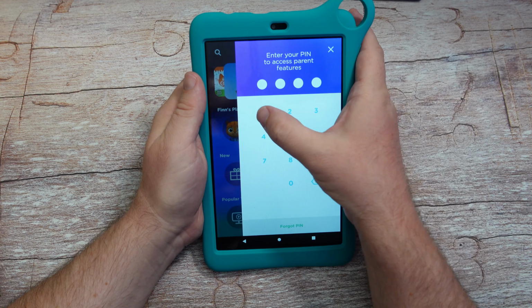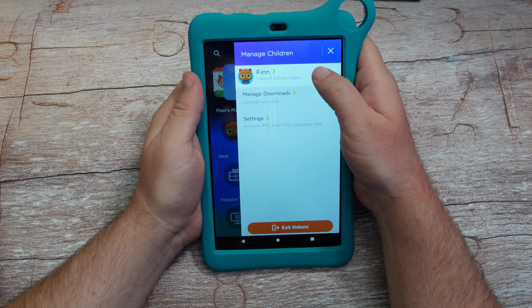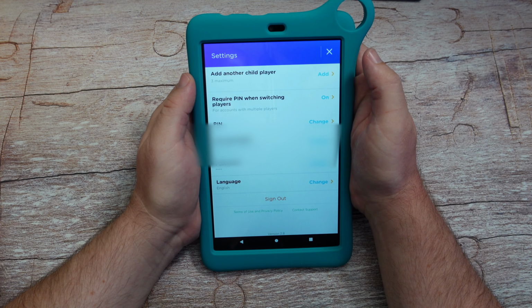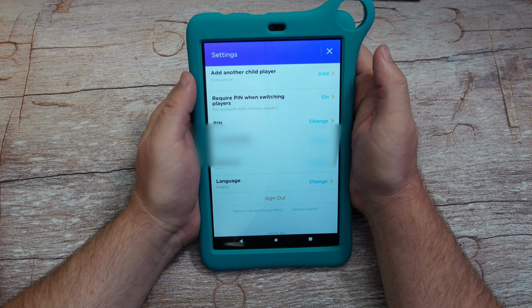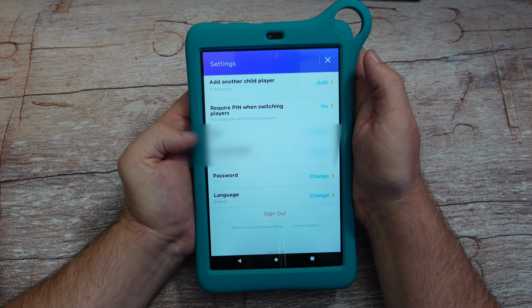Parents settings. So I just put the year I was born, 1980. And I can see a couple of things. I can do settings in here. And in settings, I can add another player if I want. Maybe I have multiple kids using this. I can require a PIN when switching players. I can change the PIN.